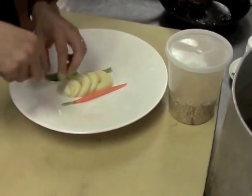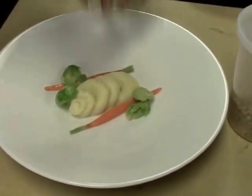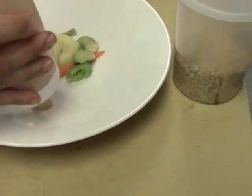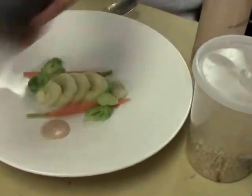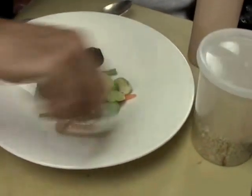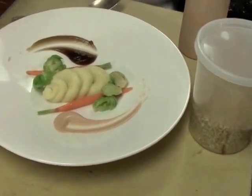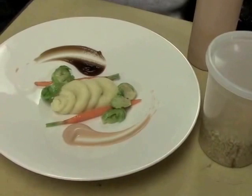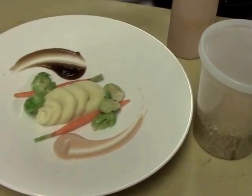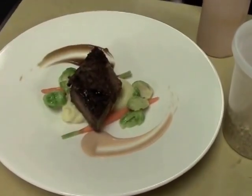And then some of the Brussels sprouts. And then here's our ketchup aioli, so it's, like I said, that ketchupy mayonnaise. And then we also have our Guinness gel. We'll do little swirls on those. And then take our sauce, we just make a little reduction with that and the Guinness. Sure, it goes right in there.